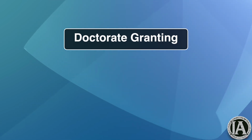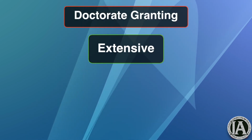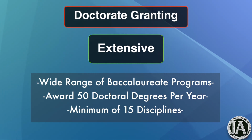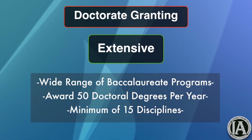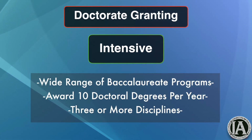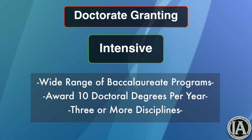Doctorate granting institutions are broken up into 2 groups: extensive and intensive. Doctorate research universities classified as extensive are institutions that typically offer a wide range of baccalaureate programs, and they are committed to graduate education through doctoral programs. They award at least 50 doctoral degrees per year across a minimum of 15 disciplines. Doctoral research universities that are classified as intensive also offer a wide range of baccalaureate degrees and are committed to graduate education through the doctorate level as well. They typically award an average of 10 doctoral degrees per year across 3 or more disciplines.